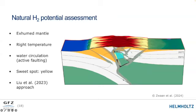So that's what we also plot here in these figures, the gray and black. The gray are faults, and in black, those are active faults within the mantle. And then the yellow part, that is where active faults are within the mantle, within this serpentinization window, this temperature range. So that's the yellow spots here. That's the places where we expect this serpentinization to be really active, and to produce the hydrogen.